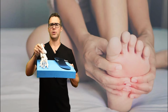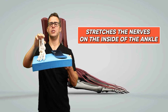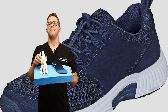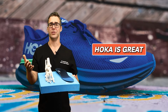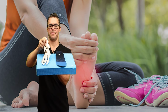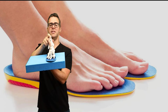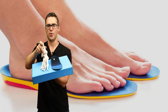Before we get to all the braces, check this out right here. Unless you have a neurological cause where it's a complete blockage, when the foot collapses, it stretches the nerves on the inside of the ankle, inflames the ankle, and stretches the surrounding muscles and ligaments. Wearing a good shoe, such as a rocker bottom shoe, like Orthofeet is great, Hoka's great, the Brooks Ghost Max is great, and putting an orthotic in there. And watch this: foot collapses, strains the nerves, strains the ligaments, the anterior tibialis muscles have to work harder. Whereas here, look at how supportive that is. Collapse, strain, sore, that works good.